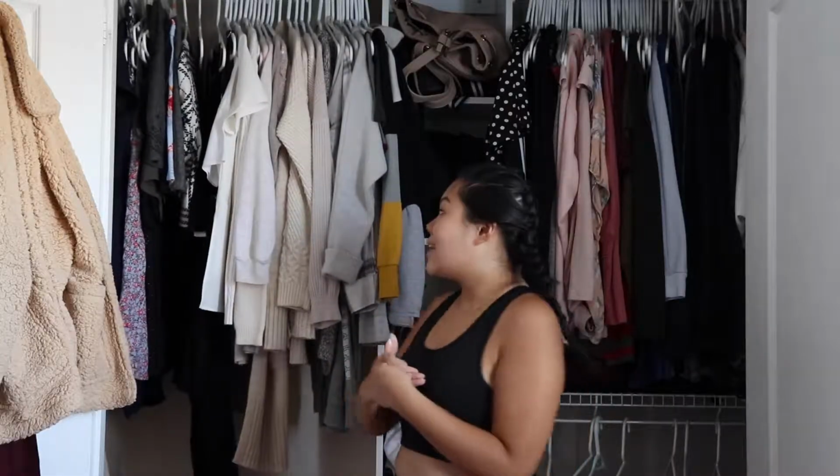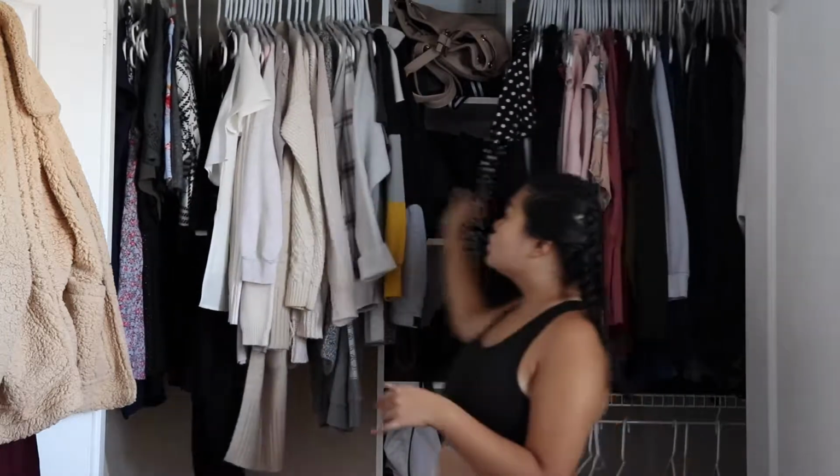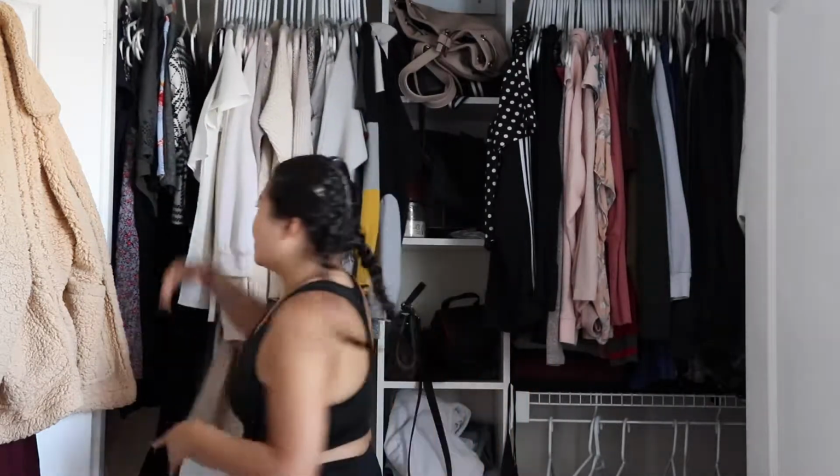So I'm just going to start by taking out literally everything from the shelves to these racks because I don't really know what I want to keep and what I want to donate. I'm just going to go through things and see if I've worn them recently, if I haven't, if I even like them. And I'm going to start a donate pile and then anything that will be back in my closet.